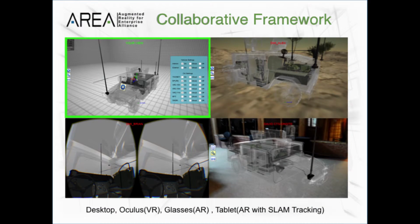And so this is the collaborative framework we have. Up on the left, you see somebody running the design. Again, this has all been exported out of the design software that we did our trade space analysis tools on. And then you can see we can go with an Oculus. This is SLAM tracking. You want to put the Humvee in your office, for instance, or out in your parking lot, or put it in a ship.